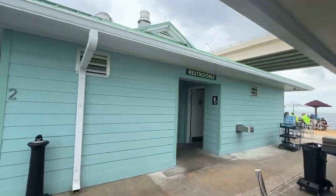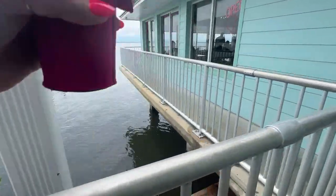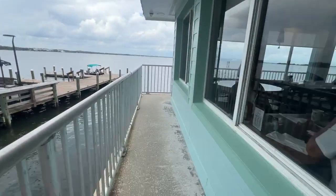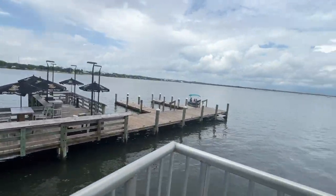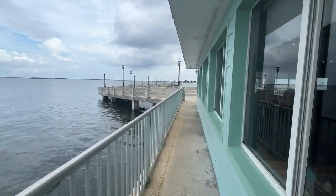You get the restrooms right there. Oh, we're gonna go that way. You can walk. Seating, and you can walk right around this building, clear out to this long pier.